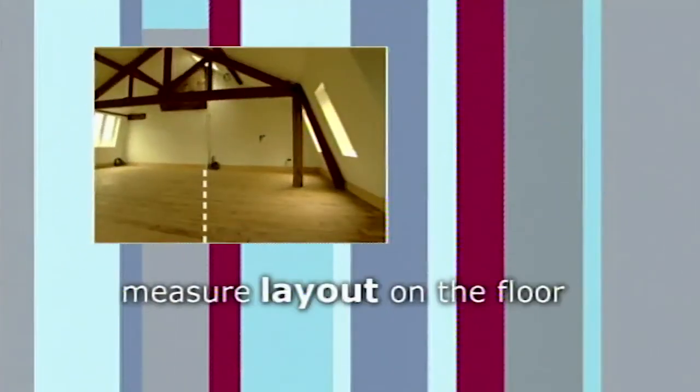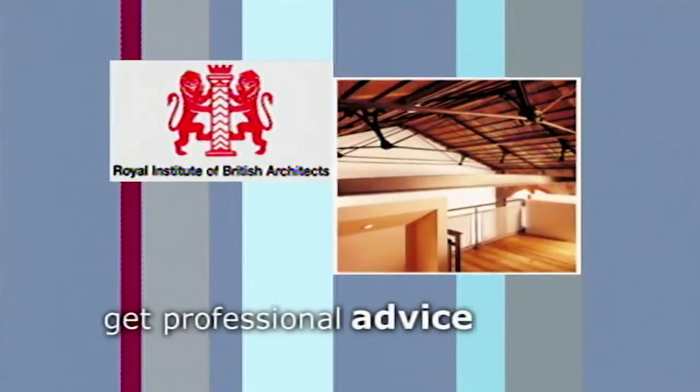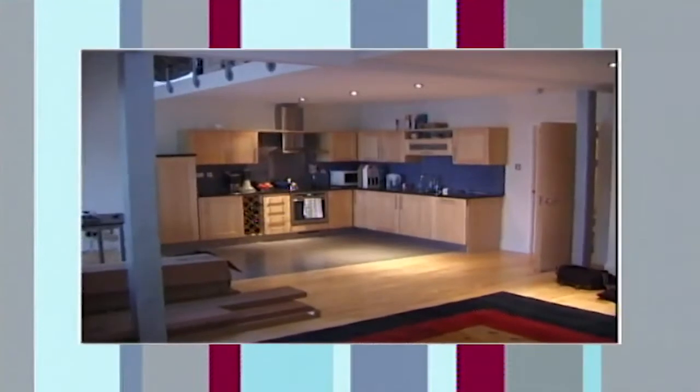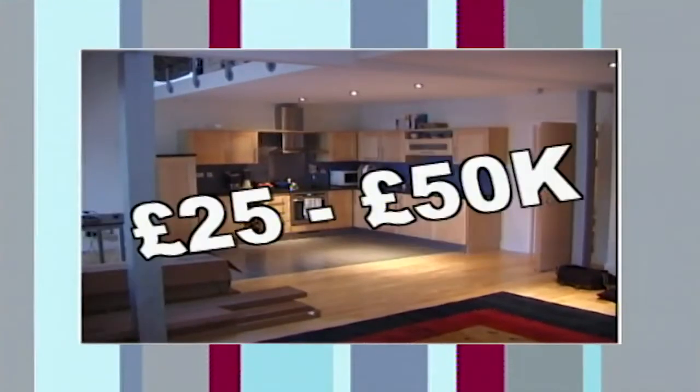Large empty spaces are deceptive, so measure your room layout on the floor. Get advice from an architect. You don't want to be forced to demolish walls and decks because they don't comply with regulations. Do your sums. It's not cheap to finish your shell. The cost of plastering walls, laying a floor, plumbing, heating and lighting all add up. An average shell space at 1,000 square feet can cost anything between £25,000 and £50,000 to fit out.